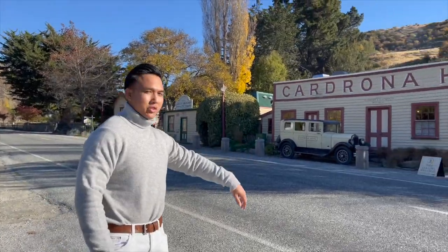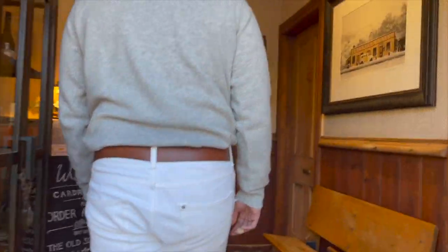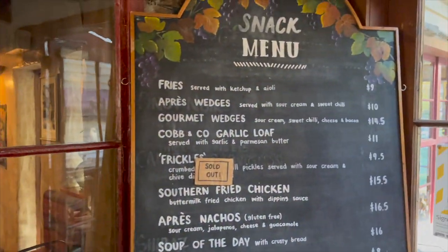So we're here at the Cardrona Hotel just to quickly grab some snacks. Let's go. So what'd you order? We've just got some chips and tomato sauce. Whoa, look at that.